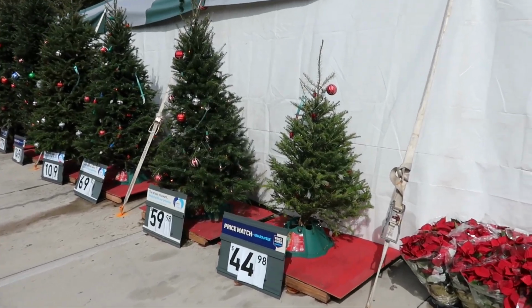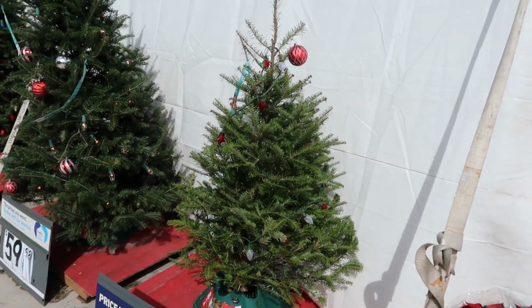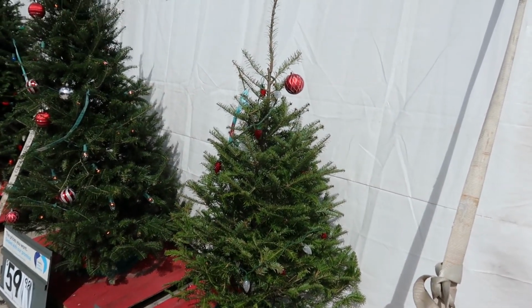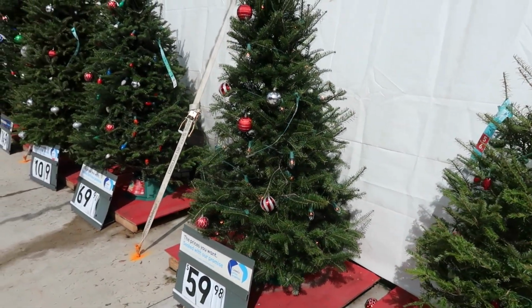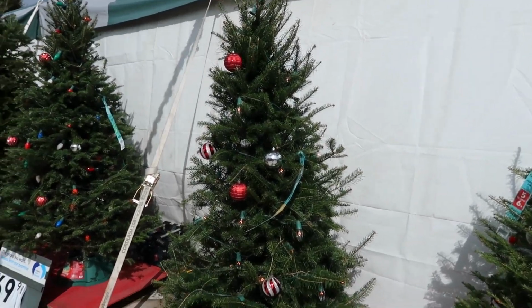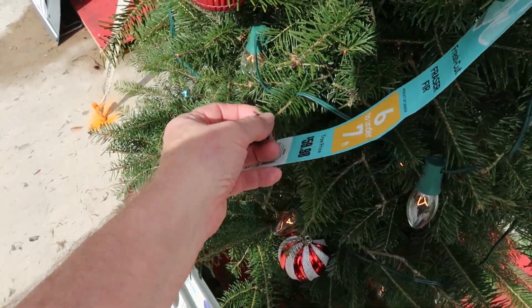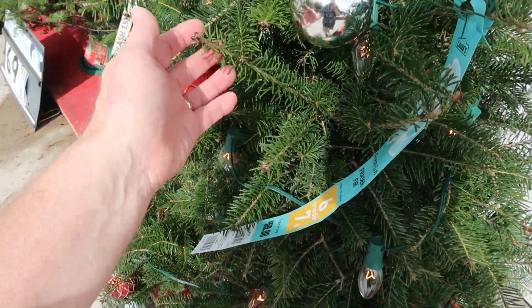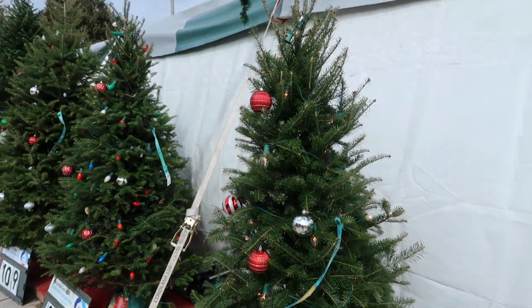Here's a variety of different trees. Here's a live tree for $44. This thing looks like it stands about maybe 3.5, 4 feet tall, and it just goes up from there. $59. This is about a 6-foot tree. I know my wife doesn't like the short needle trees. We always grew up with these. This is what we always had in our home when I was a kid.